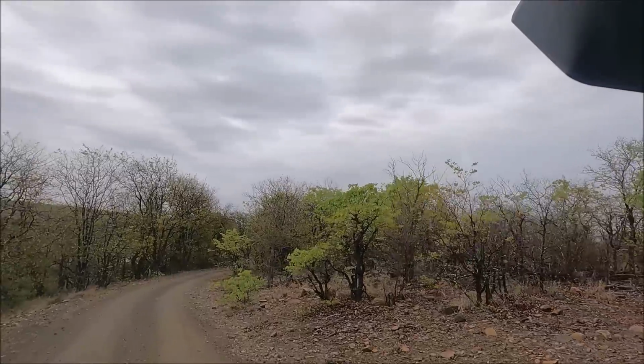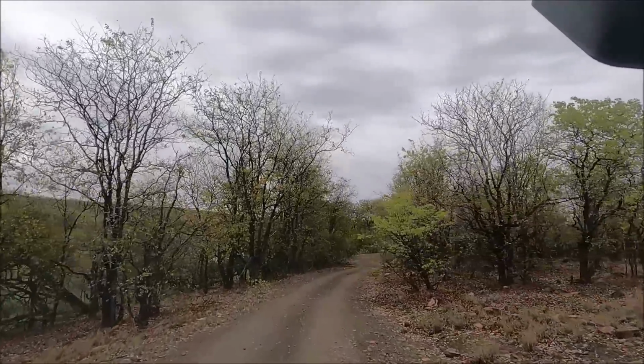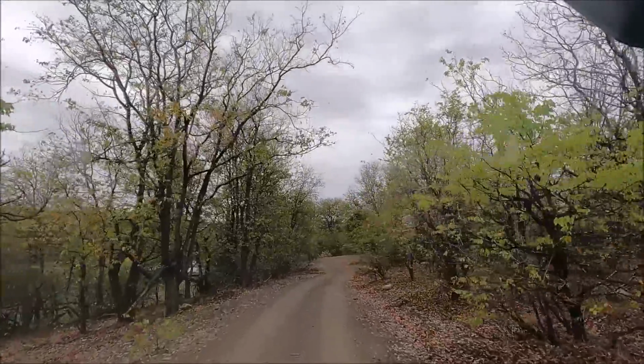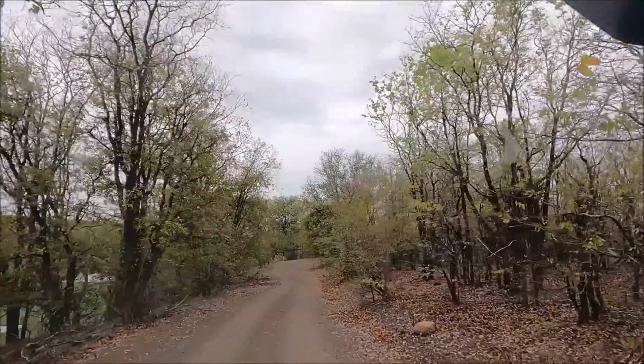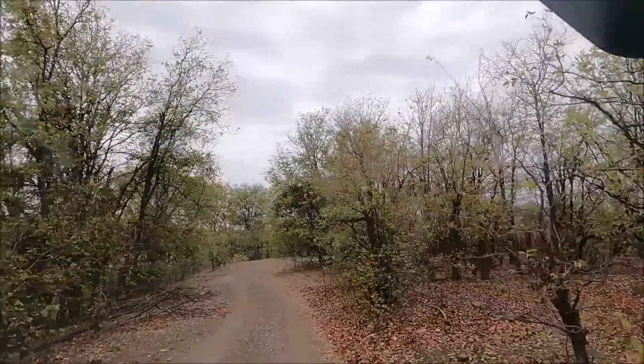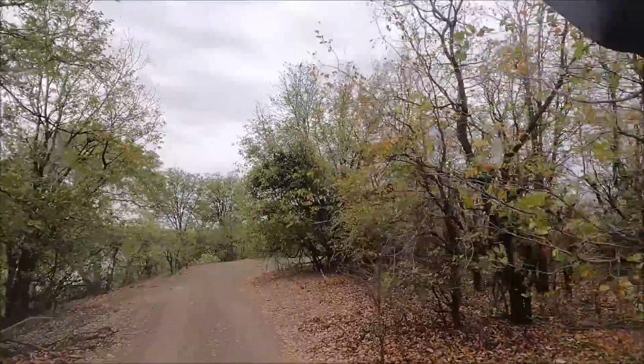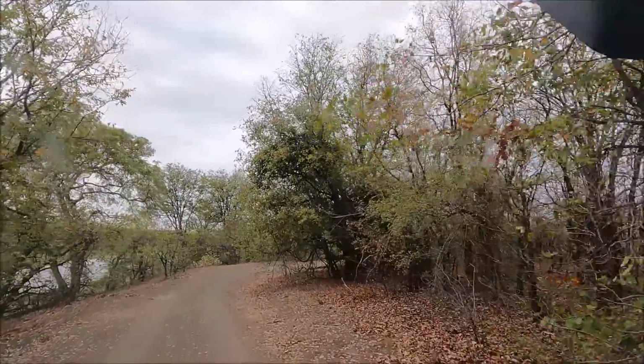The road split, so I've taken the one to the left down towards the river. Yeah, but I think it comes back. It does loop around. It looks like it loops around. Can you see this? Okay, you can see there's a gap, a little spot here of water that the animals could access if they wanted it.